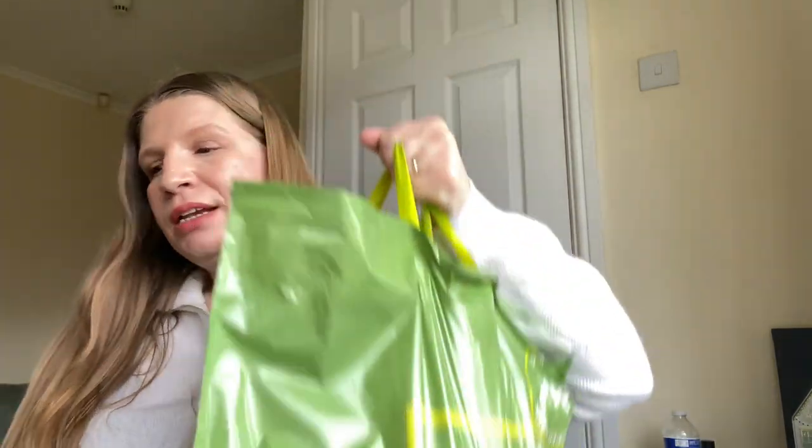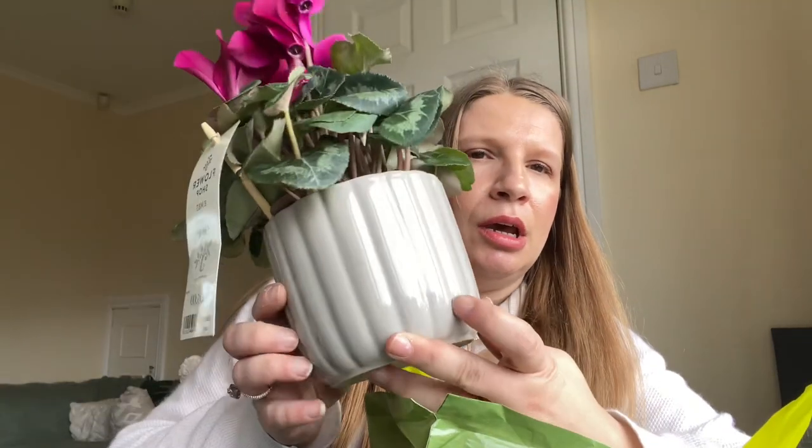So I just come back from town, so I did a bit of shopping. So I've got a bag from Homesense, and I picked up something from M&S. I did some weekly shopping. So first of all, I picked up this beautiful flower pot. It was only just £6. I don't know the name of the plant.